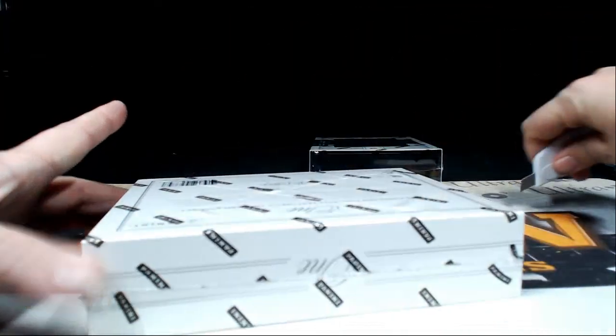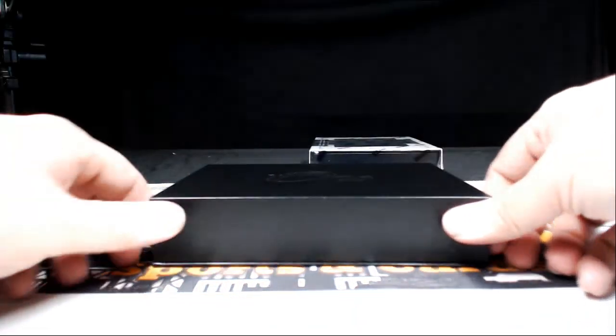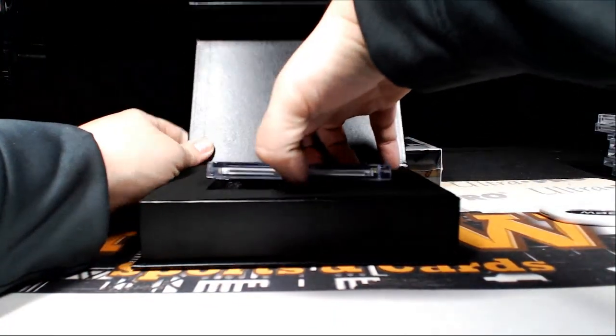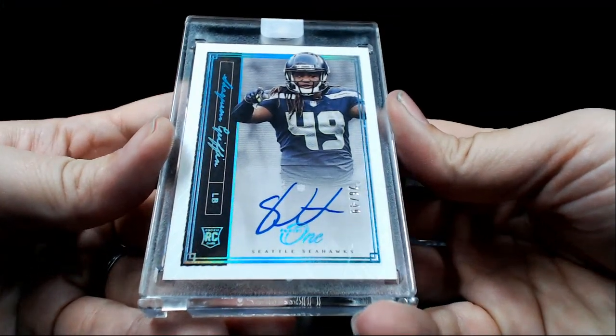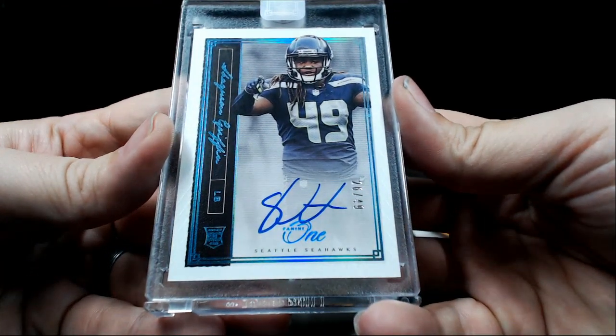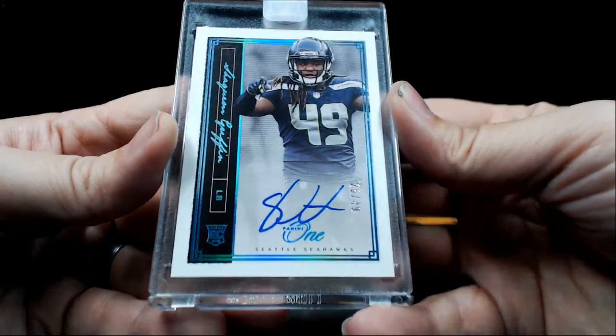All right, two boxes still to go. Next up, how about for Seattle, Shaquem Griffin, 26 out of 49. Going out to Seattle, Tony C. Congratulations, Tony.